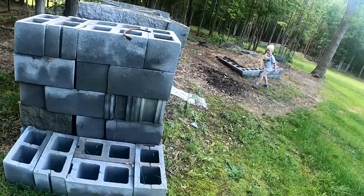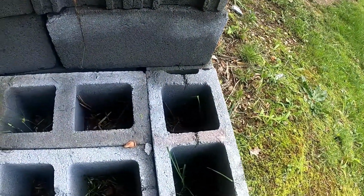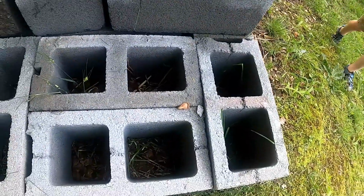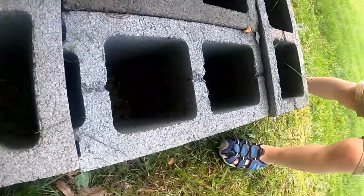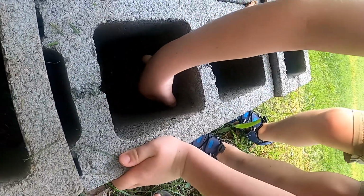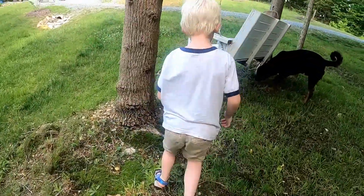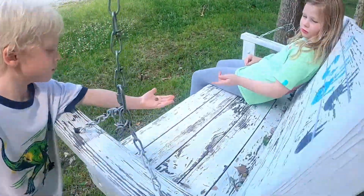So let's look over here, bud. I don't think there's any more over there. But I didn't look at all the bricks. There's stacks of the bricks. Oh, here's one. Right there. Huh. Boy, I found another one. I'm sitting down.